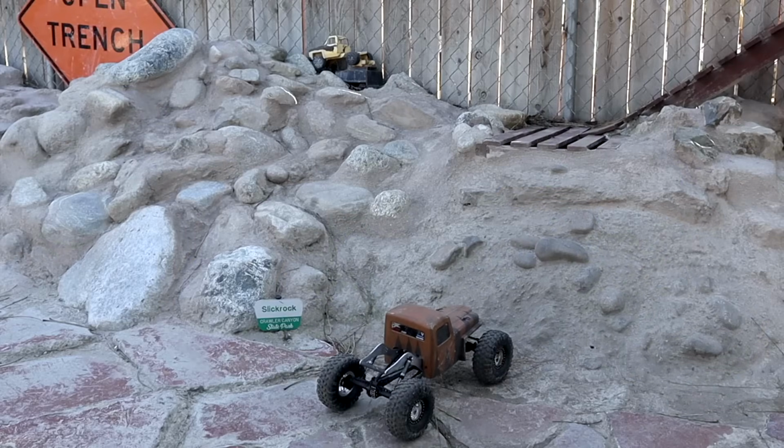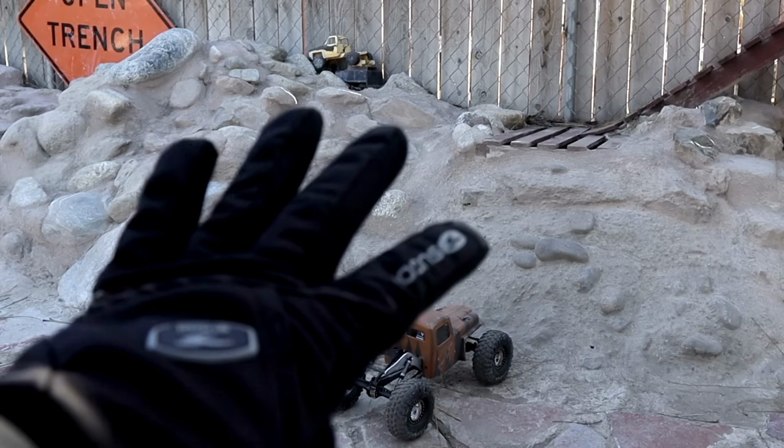We're going to start off by trying something that, honestly, I was running through the data banks. Have I ever done this before?